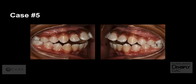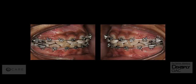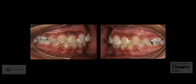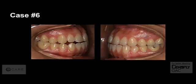Case number 5 is an open bite, as you can see over here. And again, 4 bite extractions, first wires, last wires, and the case is done. And the intraoral pictures.